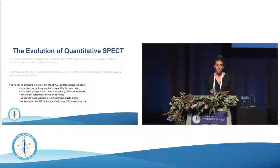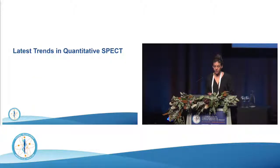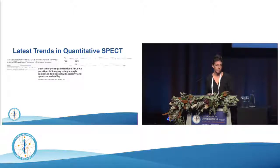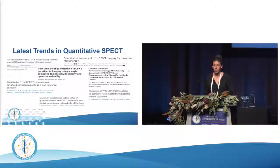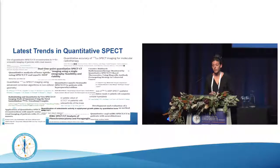And if we want to implement it in mainstream clinical use, that certainly needs to be in place. But despite all these obstacles, quantitative SPECT has certainly seen a big growth in terms of its presence in the literature. And if you just do a bit of a Google at the moment, you see a multitude of articles and abstracts, I should say, that are being released specifically looking at quantitative SPECT, and a lot of these are using the newly available vendor systems to achieve this, so they're not relying on that in-house expertise. And it's great to see it becoming more widely available.